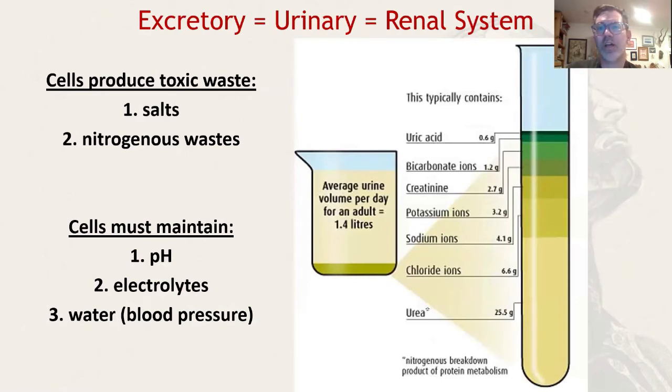The other system I will cover today goes by many names: the excretory, urinary, or renal system. Cells produce large amounts of two chemicals, salts and nitrogenous wastes, that the body has an excess of and needs to get rid of. Cells must also maintain their pH, ion levels, and water levels. The ratio of these chemicals also influences blood pressure because thicker blood is harder to pump.